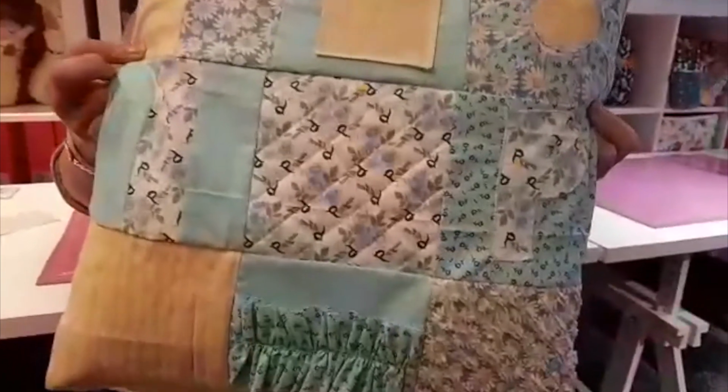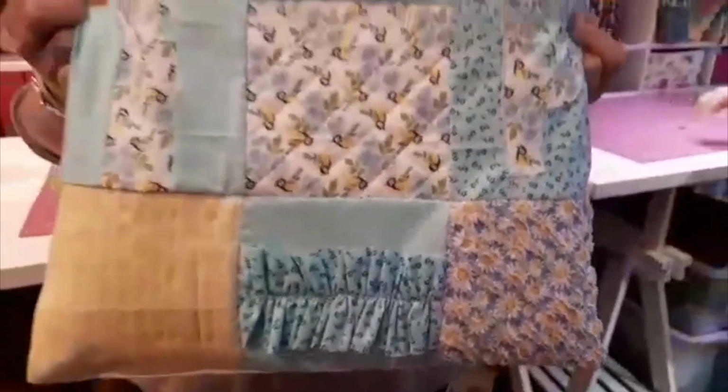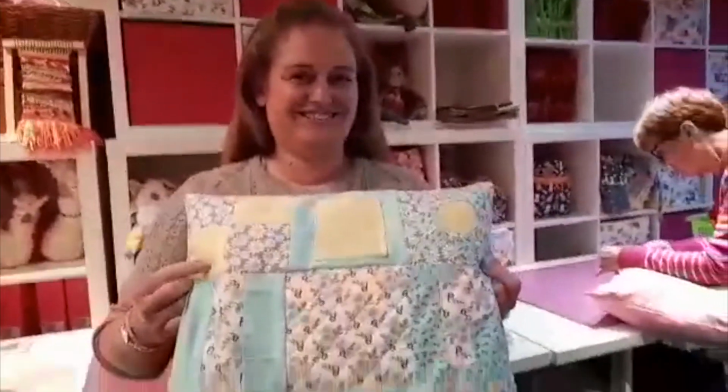So we've got blues, we've got yellows, we've got these beautiful blue tits. What else have we got? Some daisies. And we've got extra special on this one. We have 3 layers of reverse applique. Are we happy? Very. Yeah, pleased.